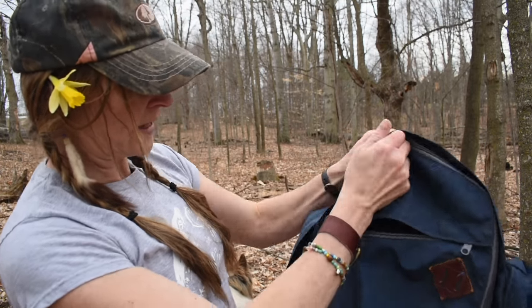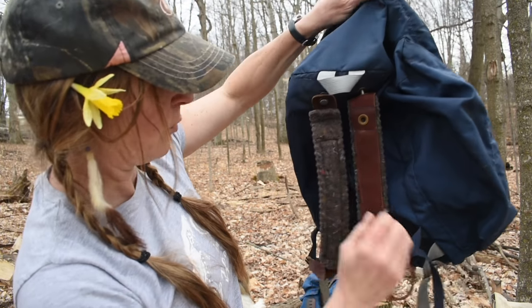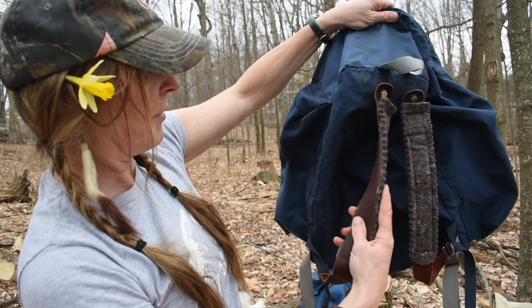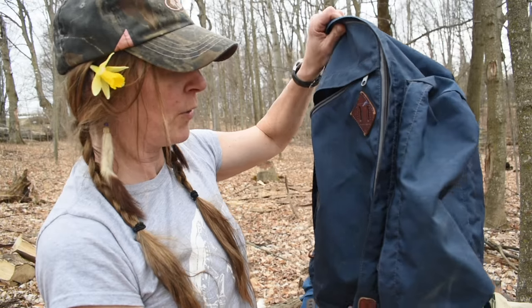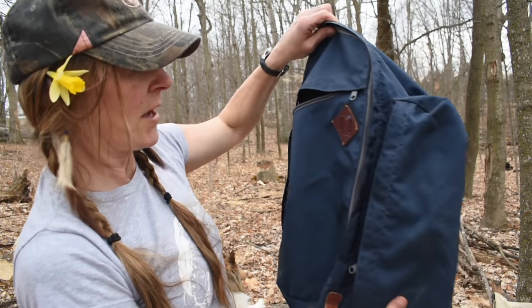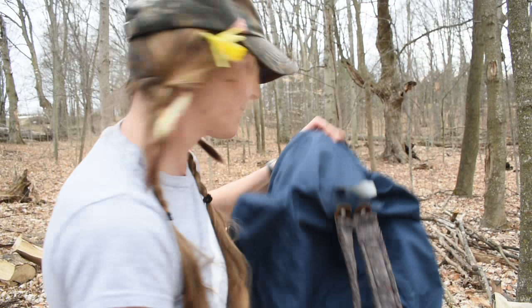I like old packs. It's just like a basic, almost like a school pack. But I love the detail here with the leather. And yeah, I use this as a grab and go pack quite a bit too. Water bottles and your knives and whatnot in the side pockets. So yeah, another cool old pack, one of my favorites.